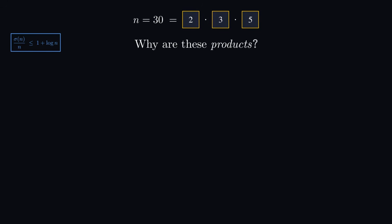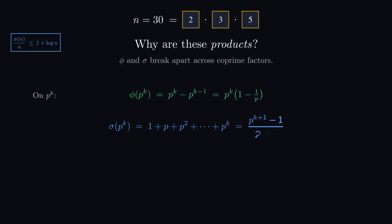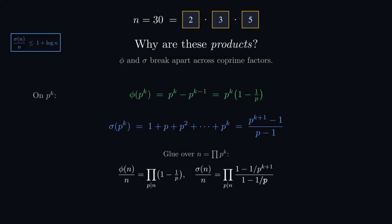So sigma over n grows at most like log n. But why products in the first place? Both phi and sigma break apart across coprime factors, so it's enough to know them on a single prime power. At p to the k, phi counts the integers from 1 to p^k that are not multiples of p. There are p^(k-1) multiples, so phi is p^k minus p^(k-1), which factors as p^k times 1 minus 1 over p. Sigma is the geometric sum, 1 plus p plus p squared, on up to p^k. Glue these back together over the prime factorization of n, and out fall the products.